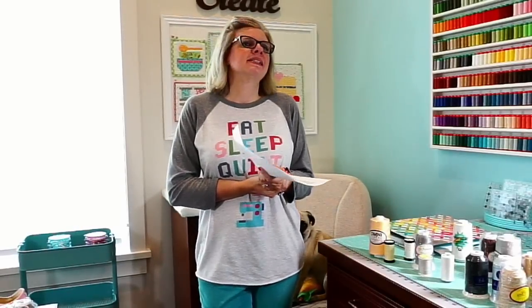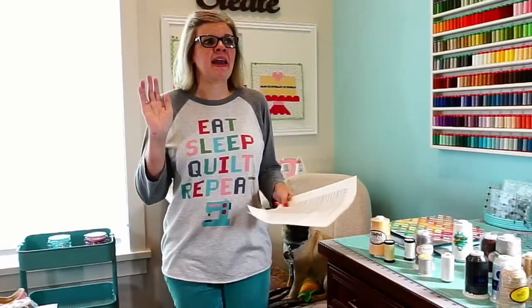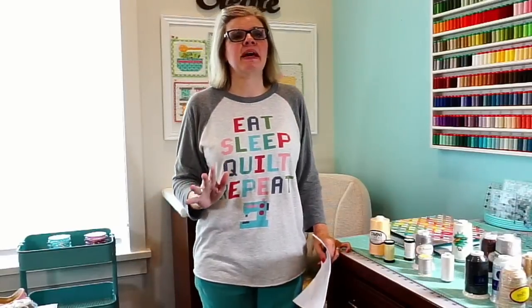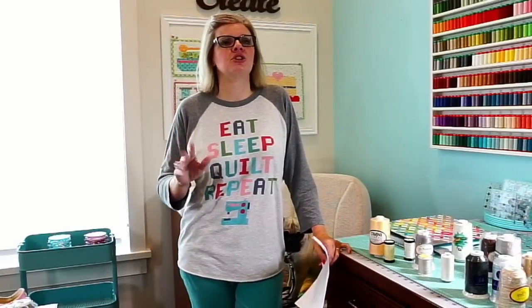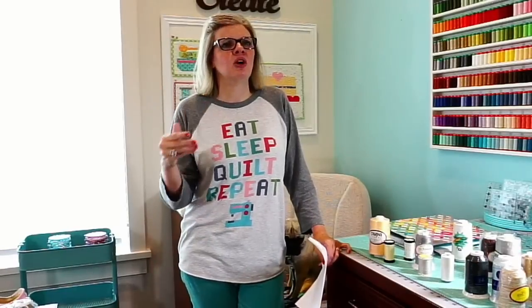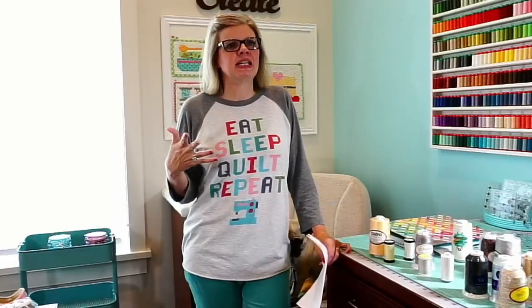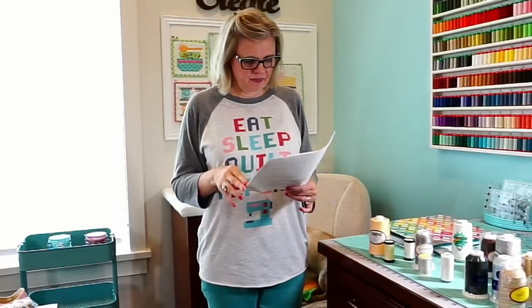So would you like to see a club that we do each time her collection comes out? Would you like the club to just be, hey, every time Tula comes out with a collection, you get a fat quarter of all of it, and this is what it costs per fat quarter? Or you get a half yard and then a pattern on top of it? Or kind of, what are you looking to see? Because I can definitely do this.